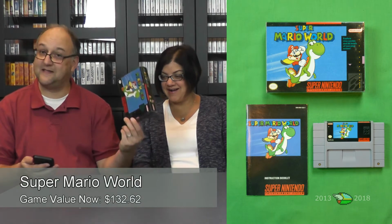According to Game Value Now, a boxed copy of Super Mario World is worth $132.62. Whereas the loose cartridge is worth about 11. Wow. So apparently this box is worth 10x the cartridge. So that was a bit of a surprise. Actually, there's a number of surprises in here that kind of blew me away as I was going through this. Wow. Okay.